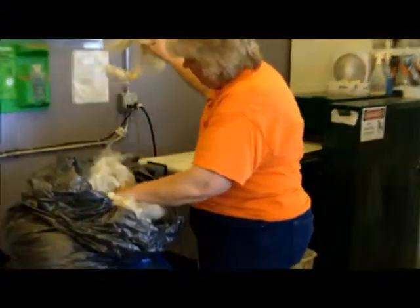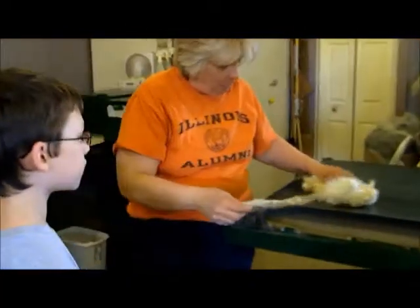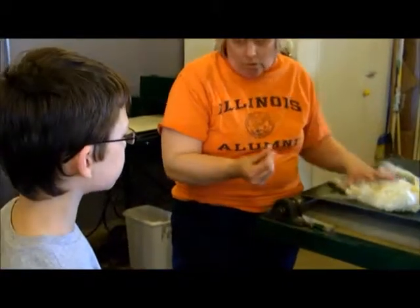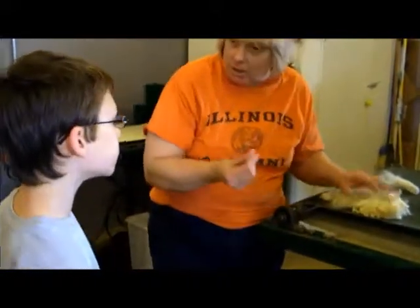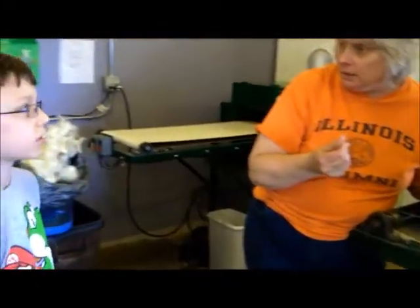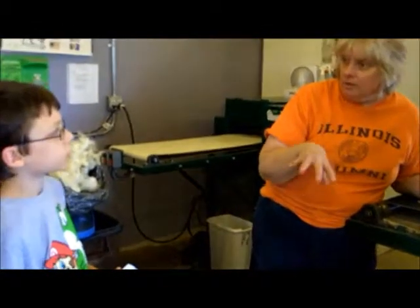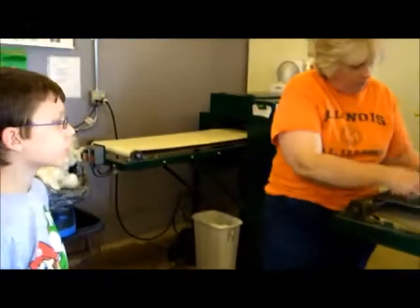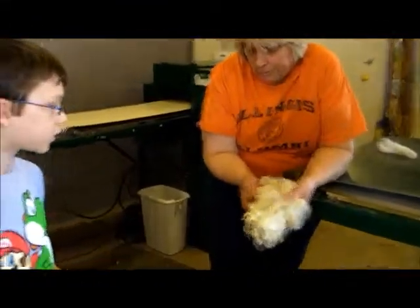We washed this up in the other building, and it's really hot water, because if you felt the raw stuff, I'll find some in a minute. It's got like a grease on it, and that's lanolin, which is really good for your skin actually, and that's what helps the sheep stay warm in the winter and cool in the summer. And so we wash it. You can get all the hay out of it. So this is just washed wool.